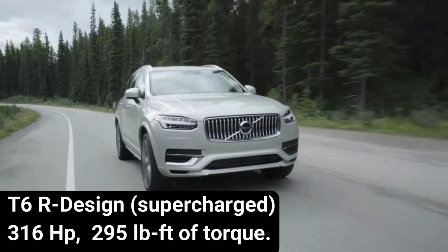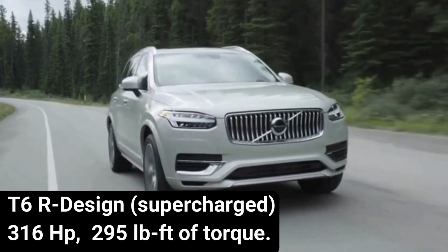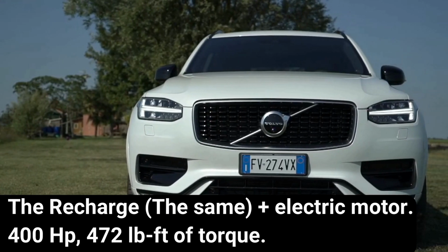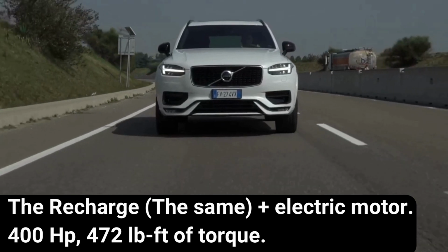T6 R-Design gets upgrades to a supercharged version of that engine. 316 horsepower, and 295 pound-feet of torque. The Recharge uses the same engine as the T6, but adds an electric motor. Combined output: 400 horsepower and 472 pound-feet.